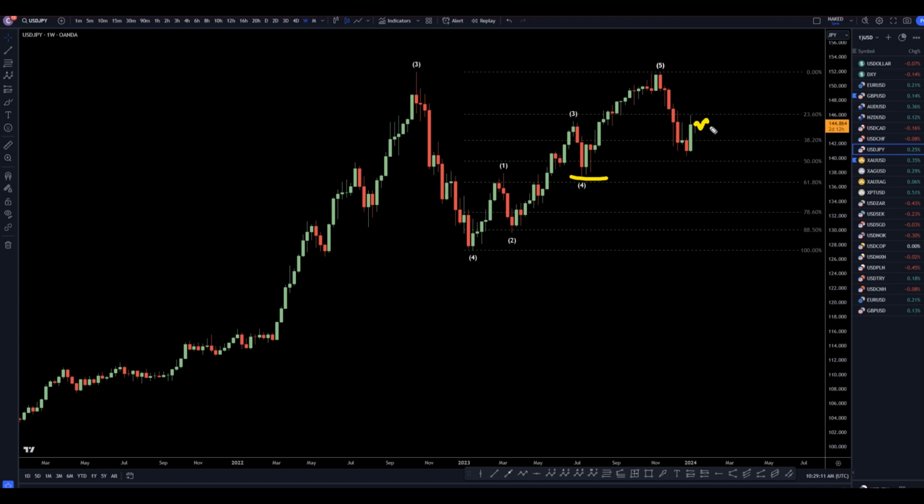I think there's a chance that it may pop down one more time, but I think there's a good chance that it might just bounce off a fib level and keep on trending up. I think there's a good chance this is just an ABC correction to this last push up. So let's take it down to the daily time frame.